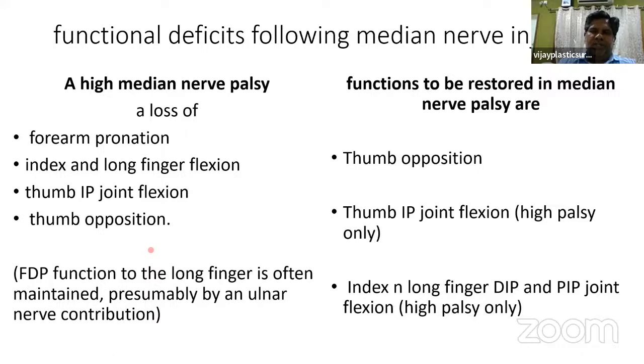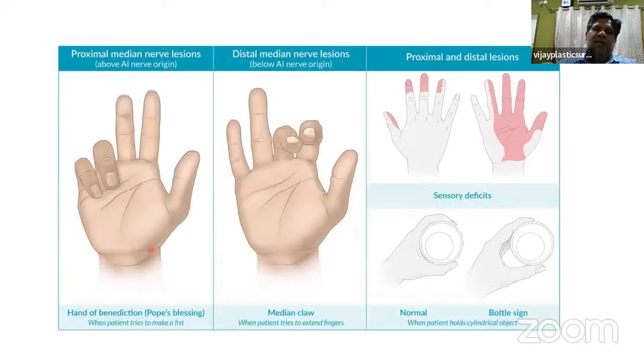Index and long finger flexion is lost. IP joint flexion is lost because the FPL is lost, and thumb opposition is also lost. So the functions to be restored are mainly thumb opposition and thumb flexion, like FPL function. Index and long finger DIP and PIP joints are to be flexed only in high palsy.